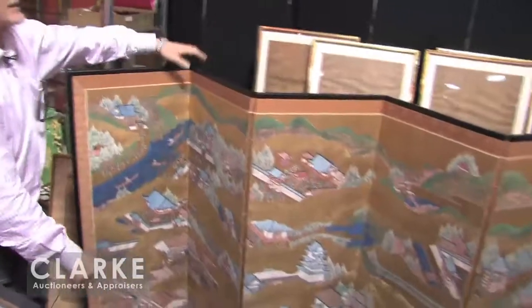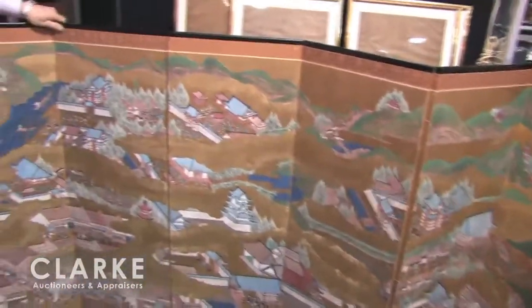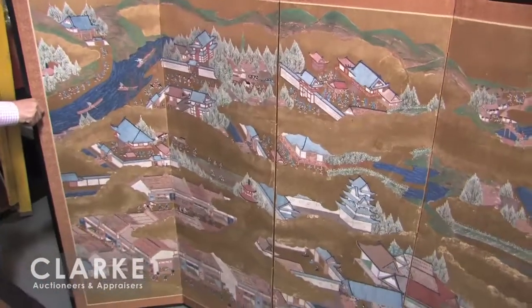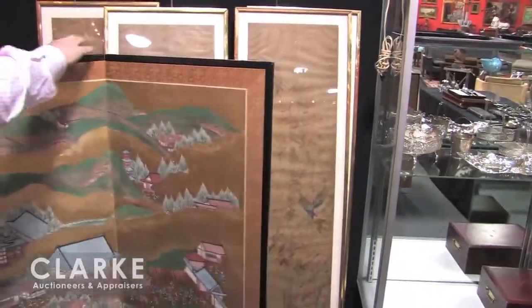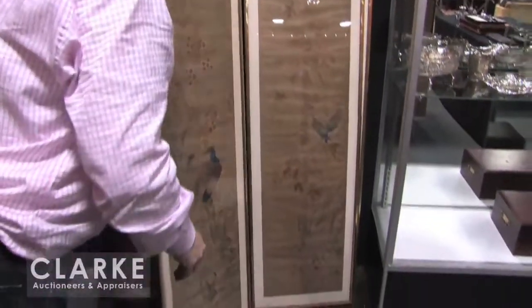And here a 6-fold screen. I hope this one's Chinese and not Japanese. In either event, it's a beautiful screen, an old one, had a couple of repairs. And behind it, definitely Chinese, maybe 18th century, maybe even 17th century, unsigned.